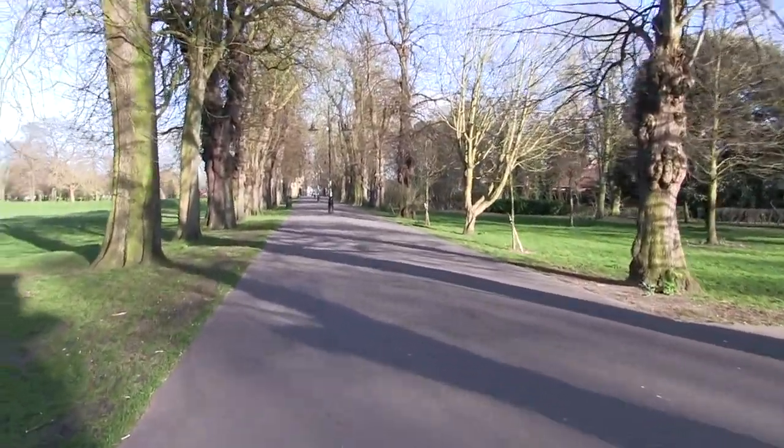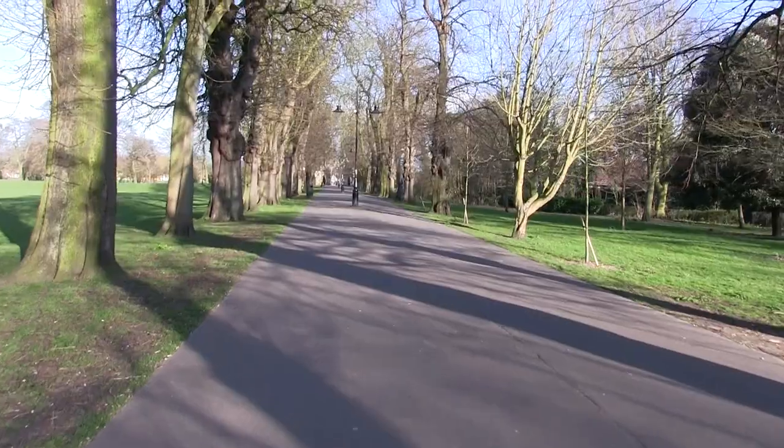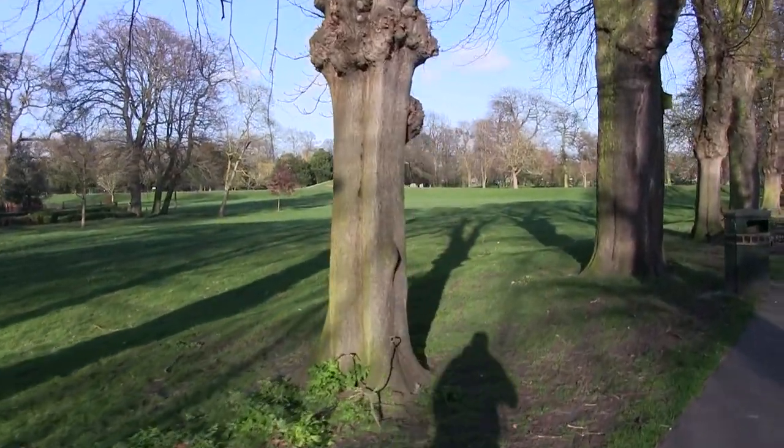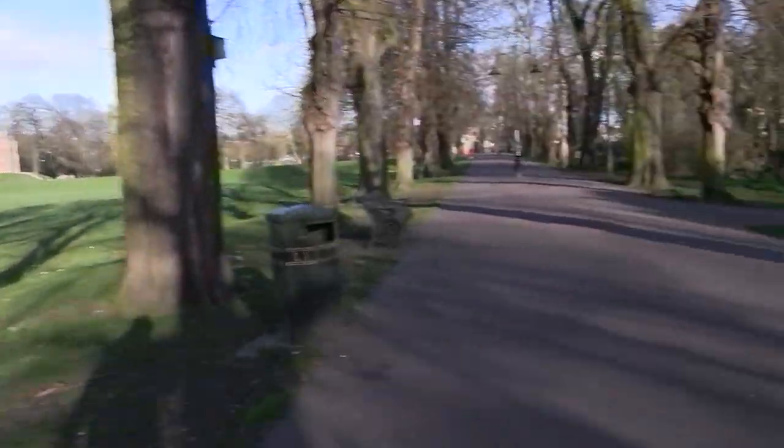This is nice here, isn't it? Look at that over there. Sun's very low now.